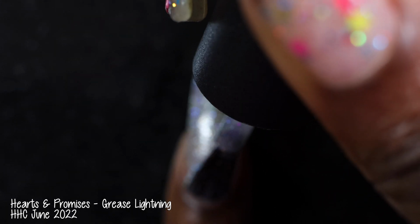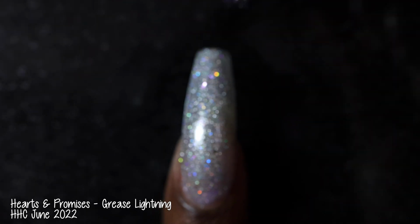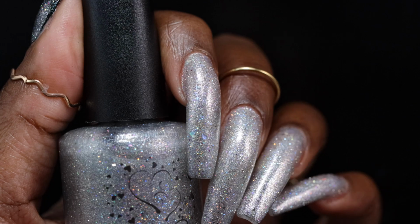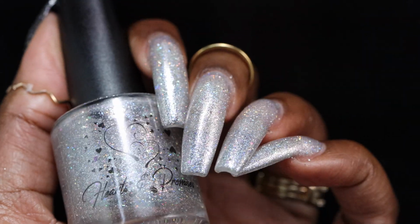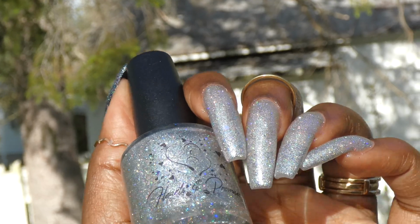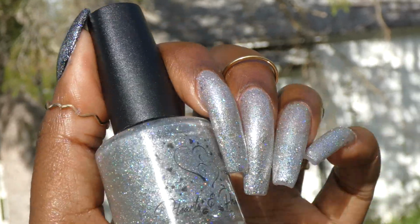This polish had a fantastic formula. It does start off a little bit sheer. This will work really well as a topper. I'll have a photo of it in one coat over black. I did find that it was a little bit, what's the word I was looking for? See-through? No. Sheer. There we go. It was a little bit sheer in 3 coats. I could see my natural nail line as well as some invisible nail line where my nail is clear.